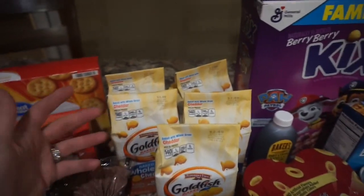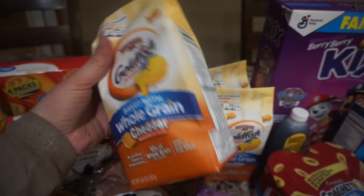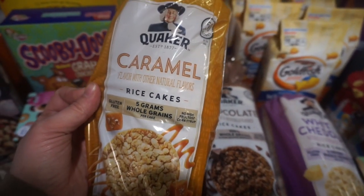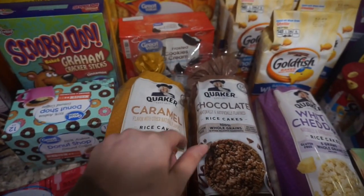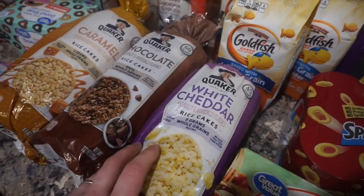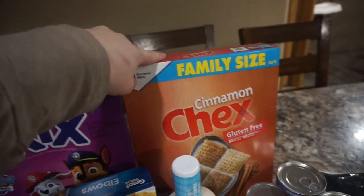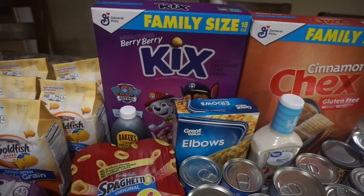And then I actually ordered a big box of these whole grain goldfish, but I guess they were out of the big box, so they gave me a bunch of little ones. All right, and then these are a nice healthy snack option too that the kids really love. I got caramel rice cakes, chocolate, and I don't think we've ever tried this white cheddar before, so picked up that kind. Then for cereals, I got some berry kicks and cinnamon checks. These two are daycare approved that I can serve for the food program.